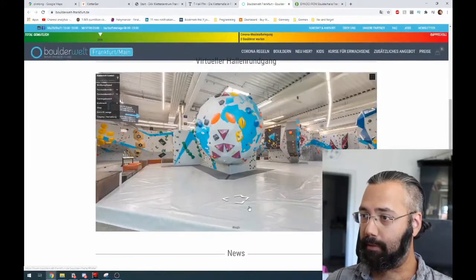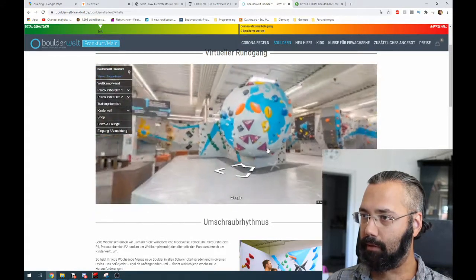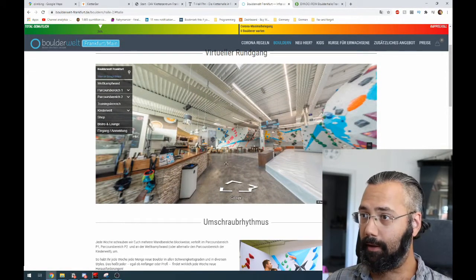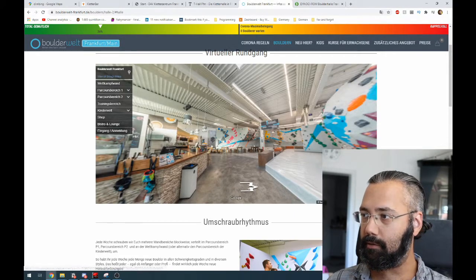And this place is pretty big. Like, does this work? Does this compute? Okay, so yeah, you have the entrance here. That place used to be a children area. Oh my god, this is so slow.